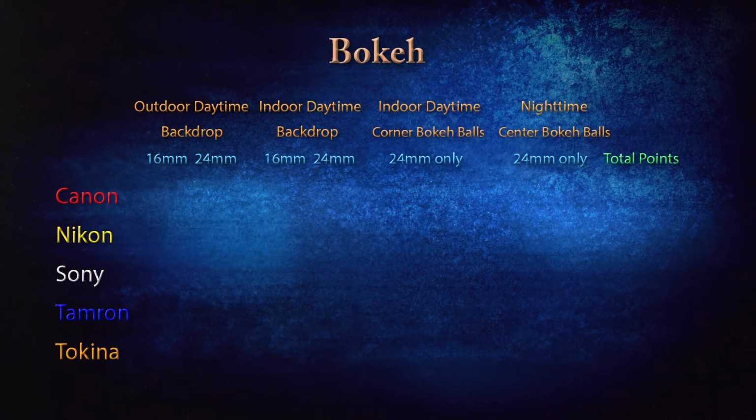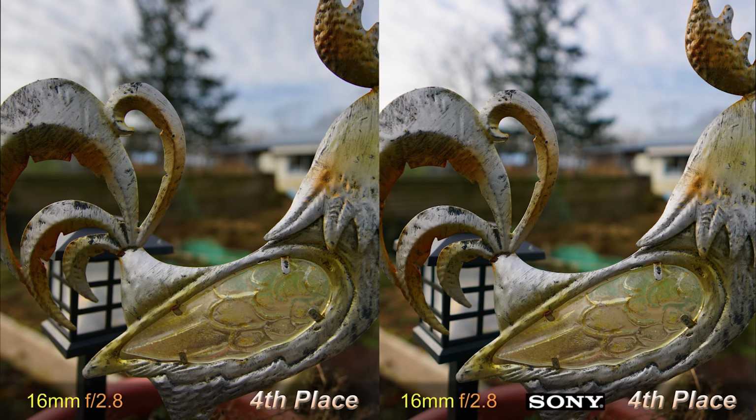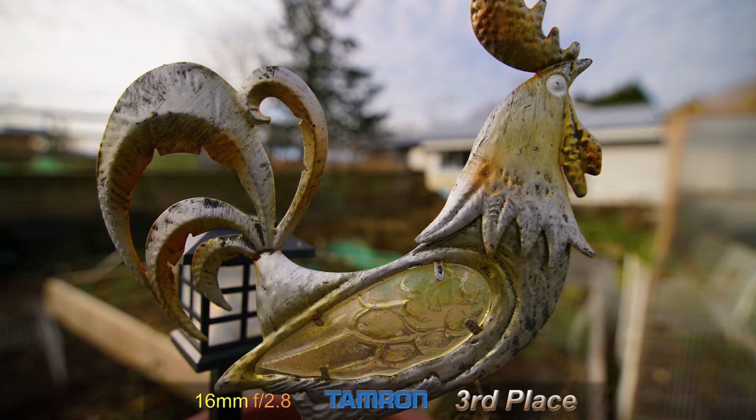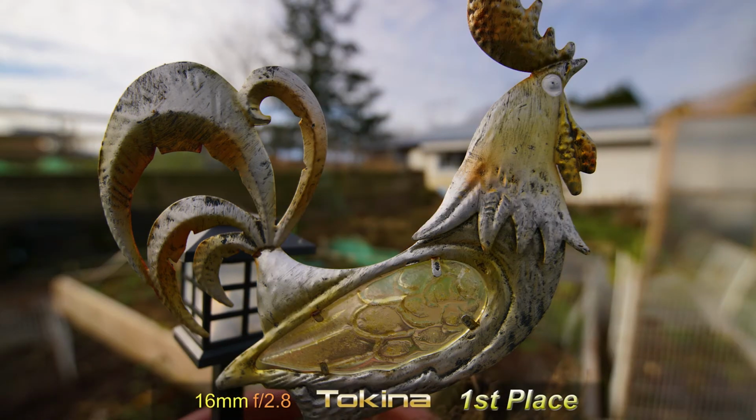In the first one, we will look at some outdoor images of bokeh at f2.8 during the day in the background of this chicken ornament. Starting off in 16mm in last place was a tie between the Sony and the Nikon, as their bokeh in the trees and in the grass below looked quite rigid. In third place was the Tamron that only improved over fourth by a small amount. I think that the grass is slightly smoother, but that is it. Second place finally looks good, and that was the Canon. Now the grass and especially the trees are smoothing over quite nicely now, but the Tokina melted away the hard edges the most, and is looking very smooth.